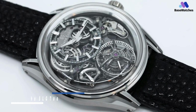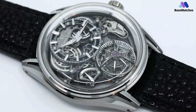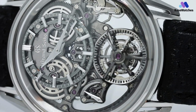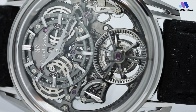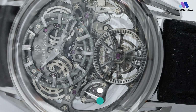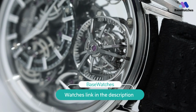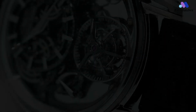Named after the Japanese word for heartbeat, the SLGT003 Kodo Constant Force Tourbillon is the most visually dramatic watch in Grand Seiko's repertoire and spent almost a decade in development. The first watch in history to combine a tourbillon and a constant force mechanism as one unit on a single axis. Its open-worked construction and the musical quality of its constant force carriage's rotation make this watch a sight to behold.